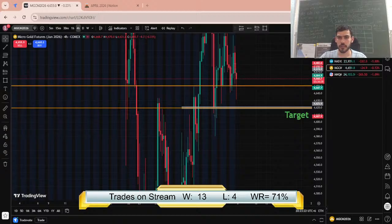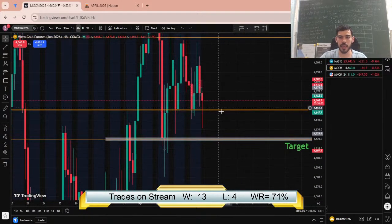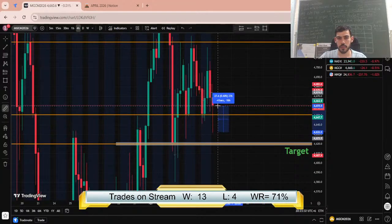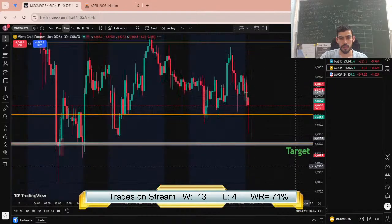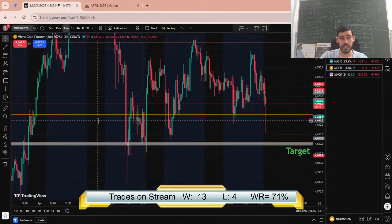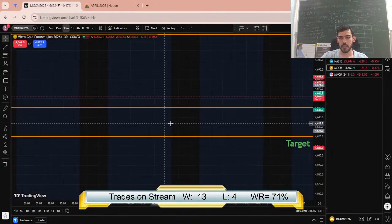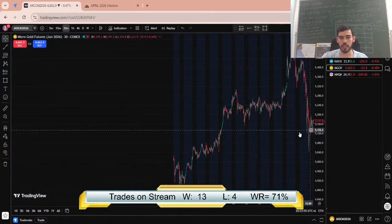Okay, so man, this is rejecting very, very aggressively. You can see here, wow, this is almost a 300 pips rejection. It's a little bit tricky, to be honest. Buys from there are a little bit tricky. I would have preferred it tapping our target and we took buys from there.